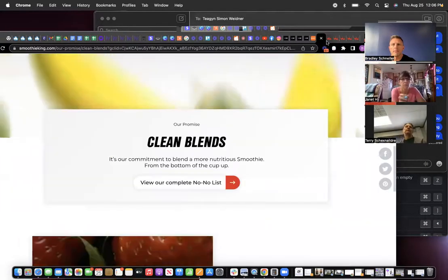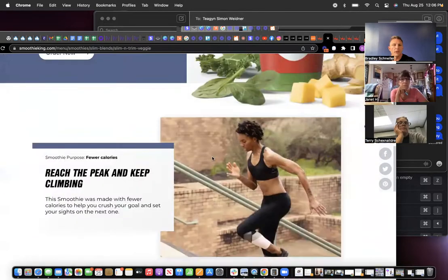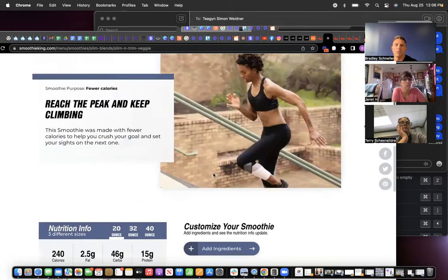Now I'm going to pull up. I actually went to Smoothie King's website and pulled up all of their smoothies. And thank you, Smoothie King, for having all your macronutrients and ingredients listed, your nutrition information. That is super helpful. And I pulled up the 20-ounce slim and trim veggie smoothie. What we see in terms of their info is 2.5 grams of fat for a 20-ounce slim and trim veggie, 46 grams of carbohydrates, 15 grams of protein, for a total of 240 calories.